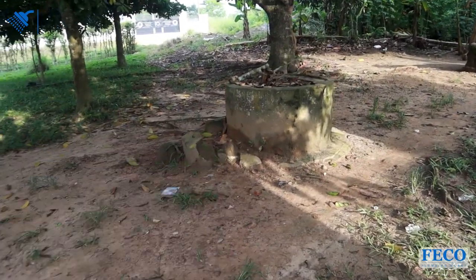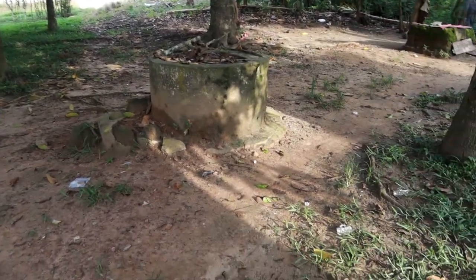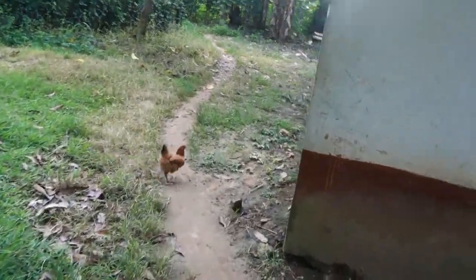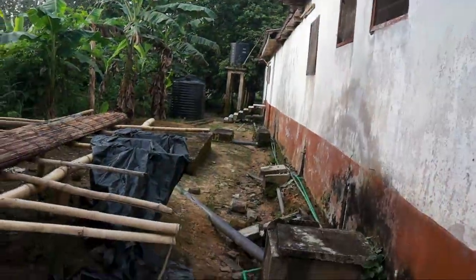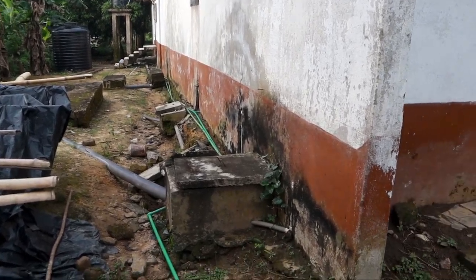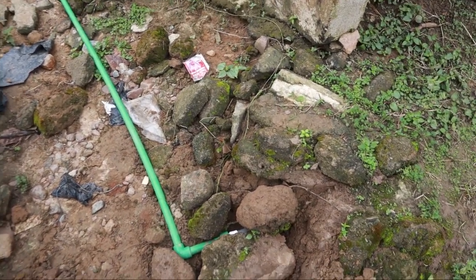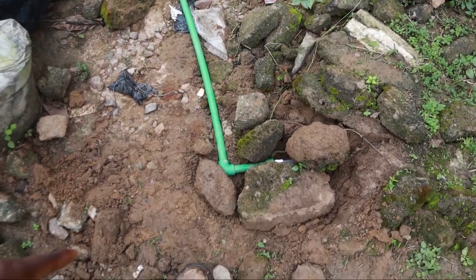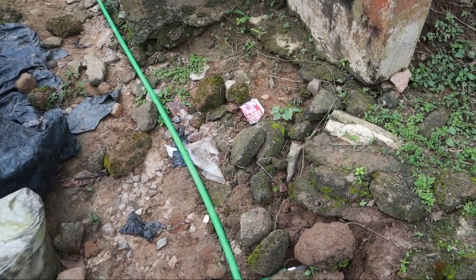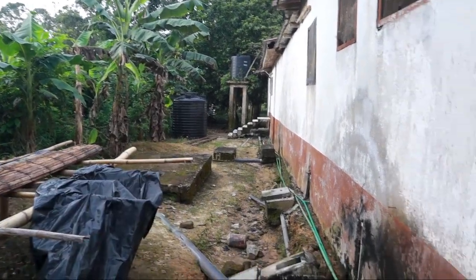So right here is the borehole that serves this entire block, and the pipeline runs all through here to the back of the building. So this is the backyard behind the building, and this pipeline right here is what is connected to the borehole. That is the main pipeline, carrying water from the borehole to this tank right here, the poly tank.